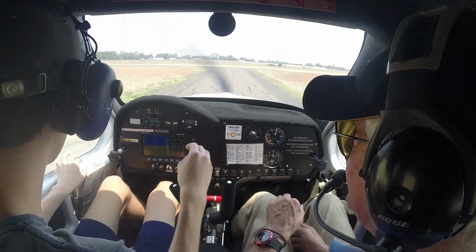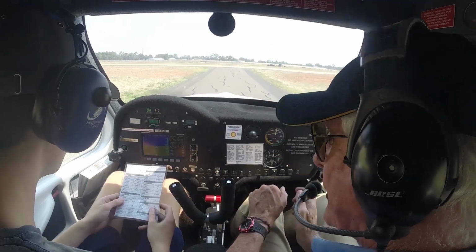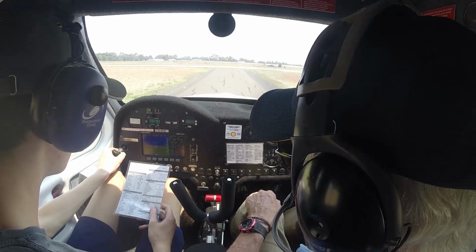Yep, get the checklist out again. Keep going. But the brakes are on. Yep. Mag check at 2,000 revs. So increase it to 2,000 revs. Use your finger, I find it a lot easier.